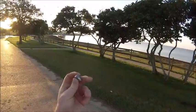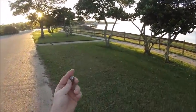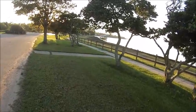The things you find on the ground. I can use that as a weight for a fish. That's what I think that is. I guess somebody lost it out here, but now it's mine. I got it.